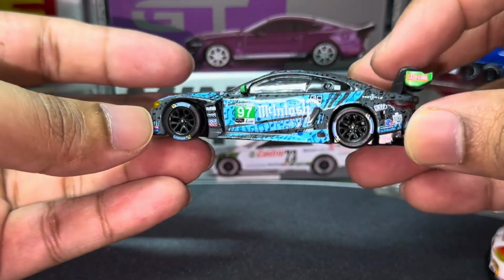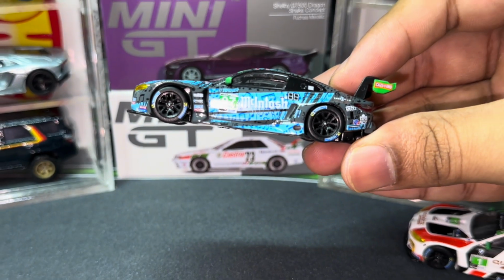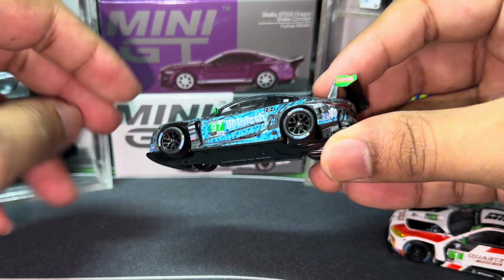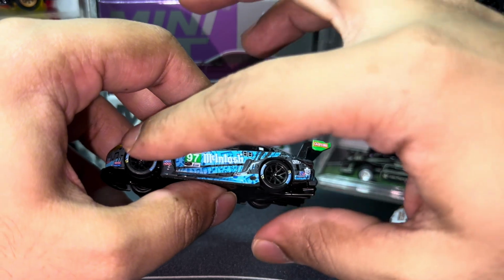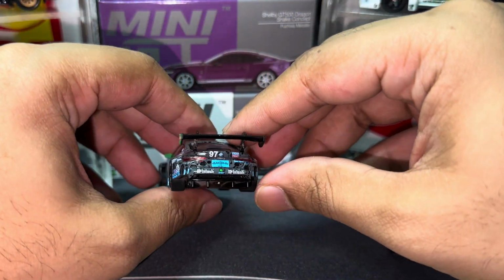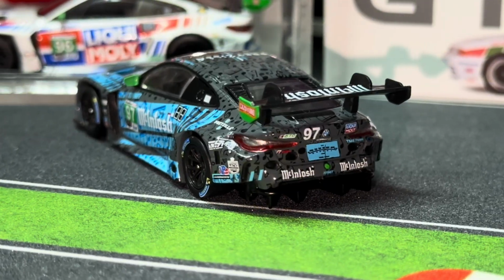Now on the left side of the vehicle, it's exactly the same. We've got the same Macintosh decal right there, the 97 decal right there, and there's nothing much for me to talk about because it's the same. What I want to talk about is the back, because Girth Nation, you have yourself a view, check that out.